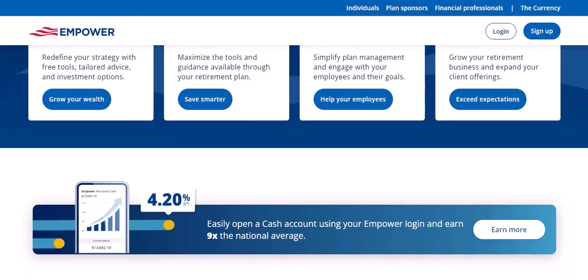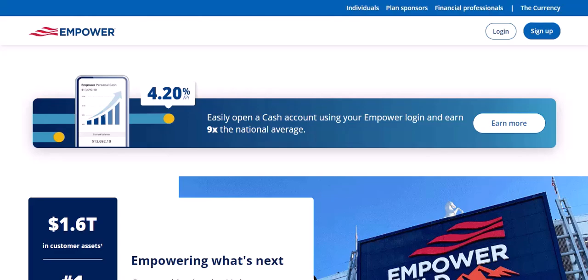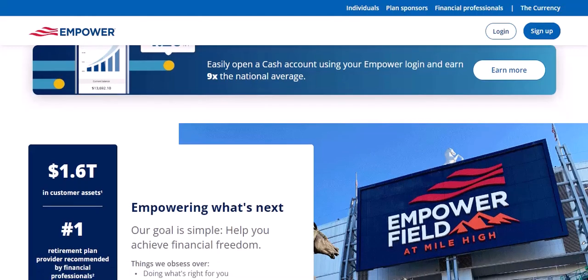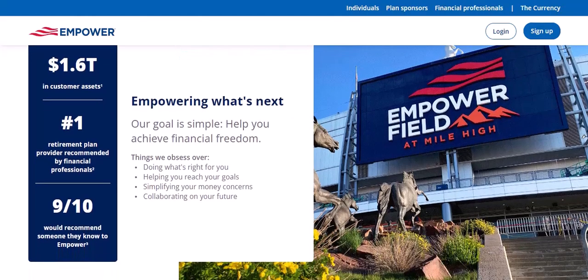Now, here's where things get a little tricky. While Empower doesn't charge interest on these cash advances, they do have a subscription fee. You pay a monthly fee to access their services, including the cash advance feature. So, while you're not paying interest in the traditional sense, you're paying for the privilege of accessing this advance. It's like a membership fee disguised as something else.